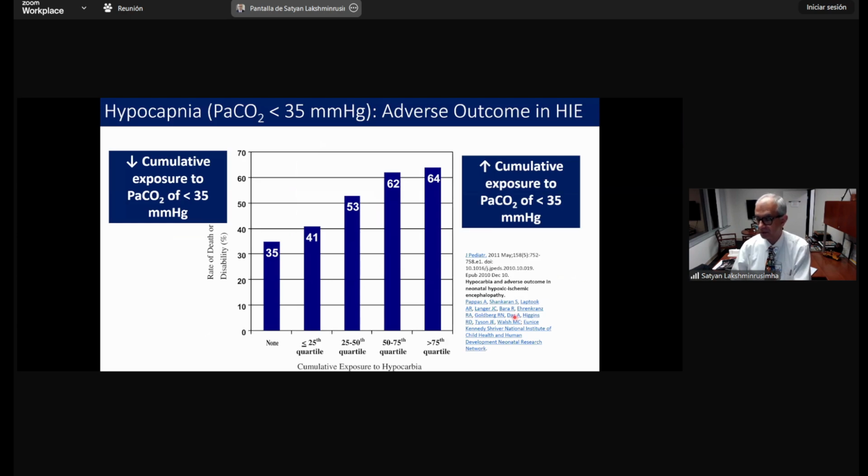in babies from the NRN trial. What they did was they classified babies into 5 groups based on the amount of time they were hypocapnic. So this was cumulative exposure to a PaCO2 of less than 35 millimeters of mercury. If they did not have any time at all with a PaCO2 less than 35 millimeters of mercury, those babies had an incidence of around 35% of death or neurodisability at 2 years of age.